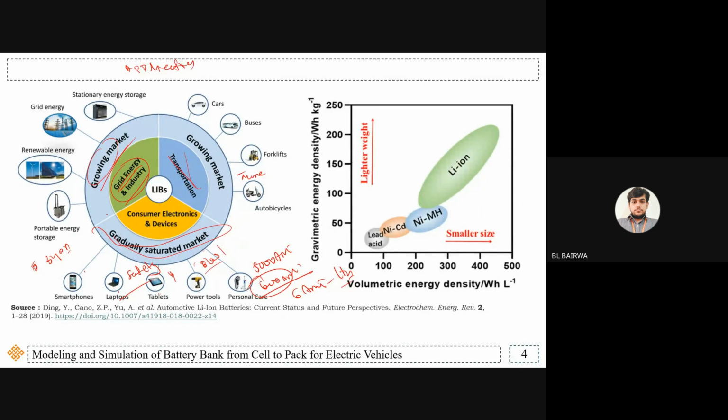Okay. So here are the applications. In grid energy, if you're talking about portable energy storage, this is portable storage, which is nothing but a battery. It's just like a carry bag. The battery is there, we can shift it from one place to another, and we can take the current from these batteries. Okay. In renewable energy, we are using the solar power plant.